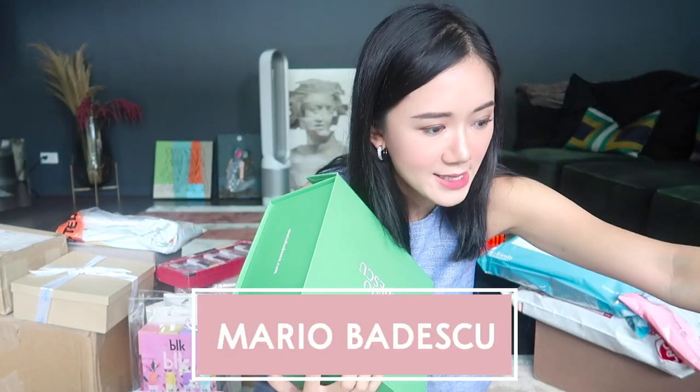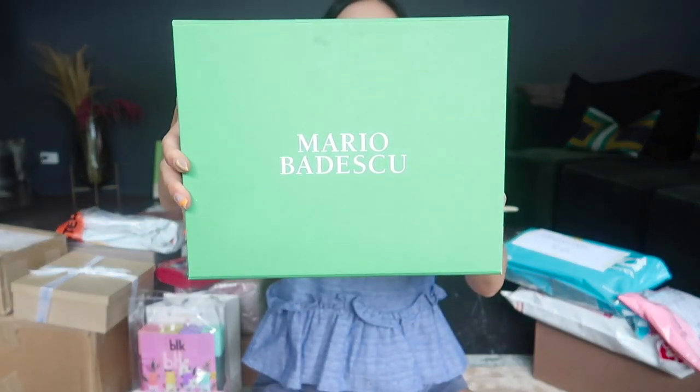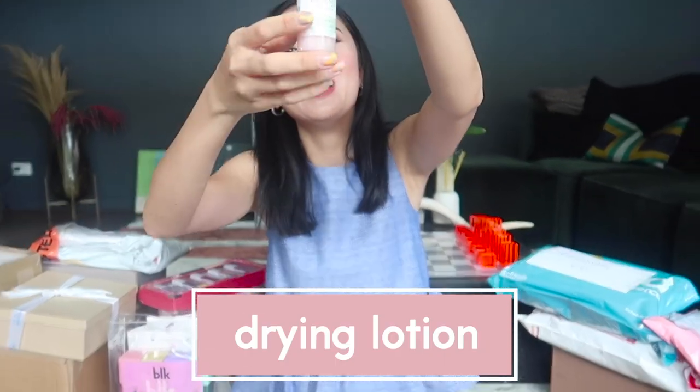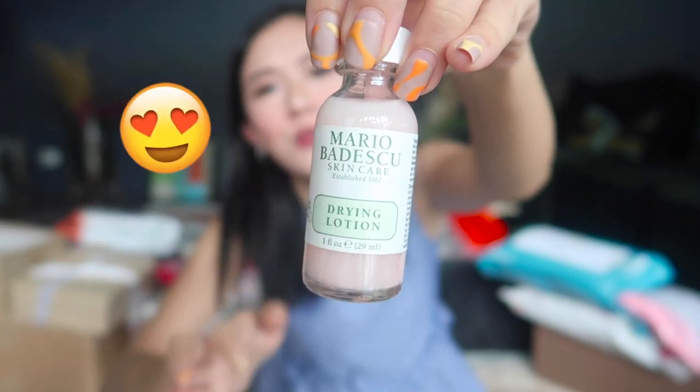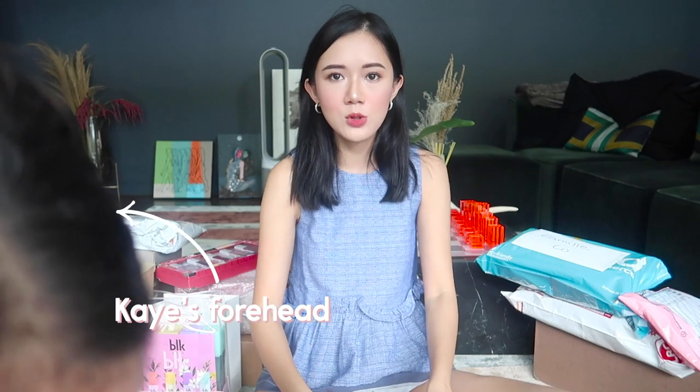Ooh, it's a Mario Badescu pack. So we've got a Mario Badescu box over here. And inside, oh yee-hee, drying lotion. My favorite. This is my favorite pimple drying lotion. When you put a cotton bud in and apply it onto your pimple overnight, the next day it's smaller or it's peeled or it's dry and it's awesome sauce. And my current one is almost already done.